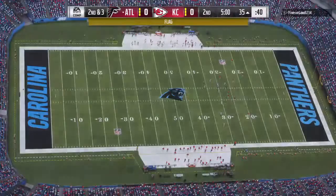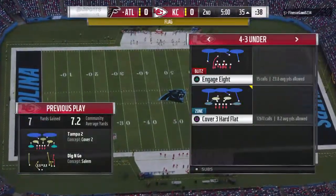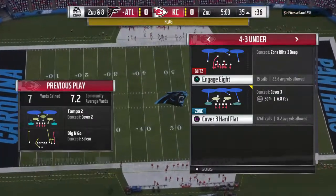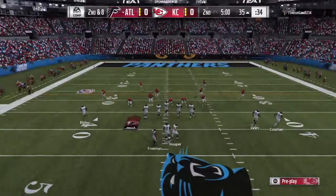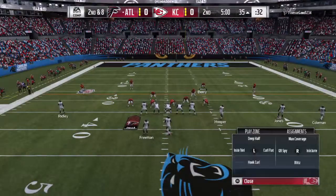Now flags come flying in. One of the Falcons moved early, so that'll back them up 5. They were looking good on 2nd down, but now they're backed up 5 yards by the false start, and it's 2nd and 8.